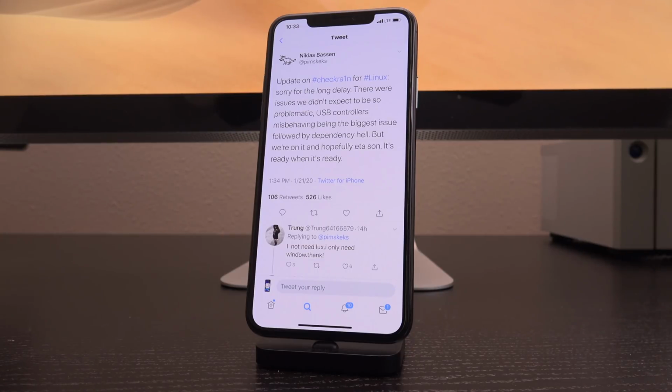Now you might be saying, well, Linux, what about Windows? I thought this was a video about Windows. We're getting to that. So as many of you know, Checkra1n for Linux will actually be super easy to use on a Windows-based PC. In fact, so easy that in theory, you'll be able to install any Linux distribution on a USB flash drive or thumb drive and be able to boot into that and just run Checkra1n. It'll be so easy.